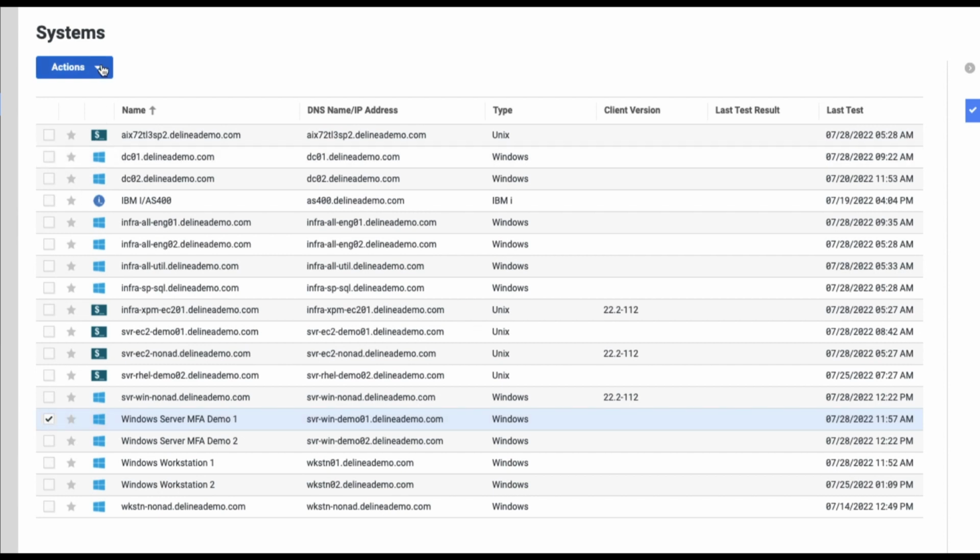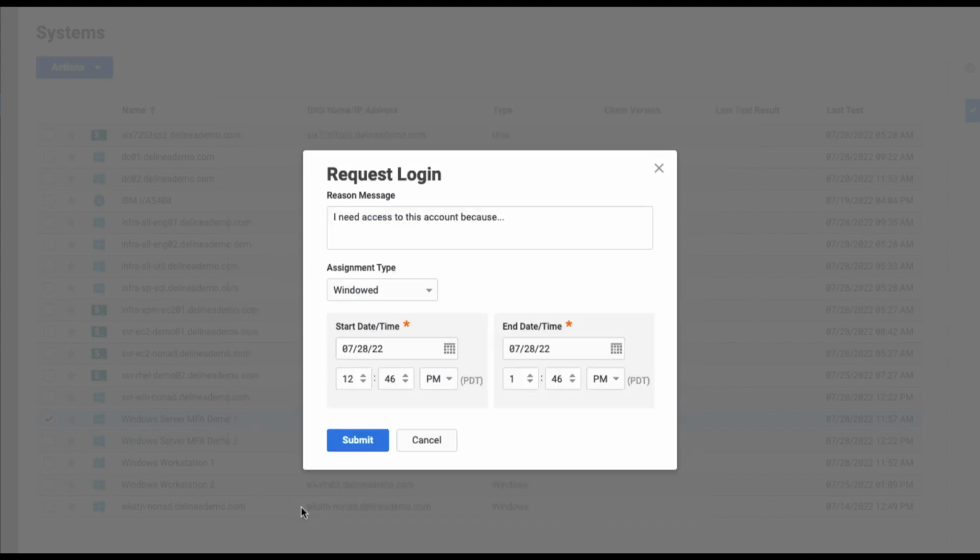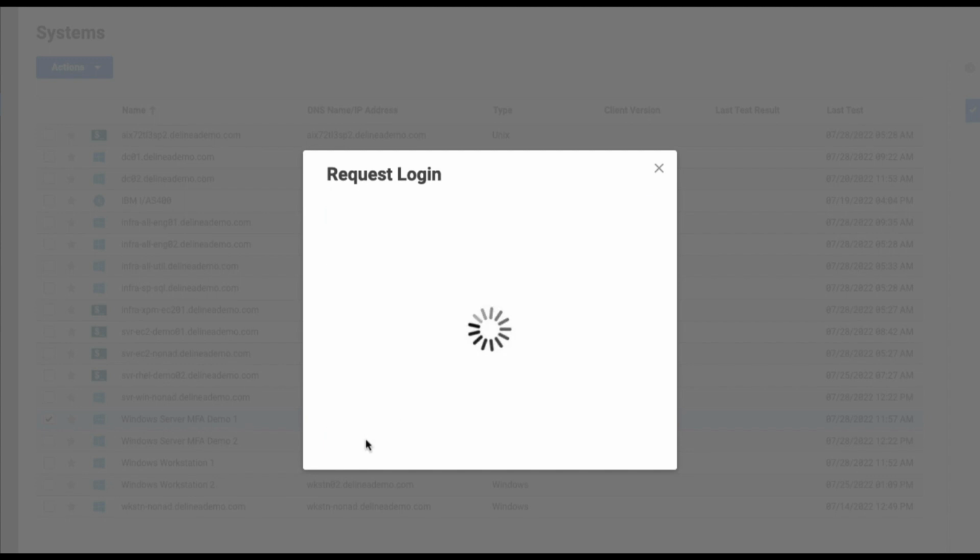In the contextual menu, I'll bring up a list of vaulted accounts that I can log in with. The one I need to use is called Checkout Account. As you see, I don't have permission to use it. I must explicitly request access. Although I can request permanent access, it's a best practice to time box access to avoid standing privileges. The underlying workflow engine will pass this information plus additional data to the approvers so they have enough context to make a qualified and informed grant or deny decision.